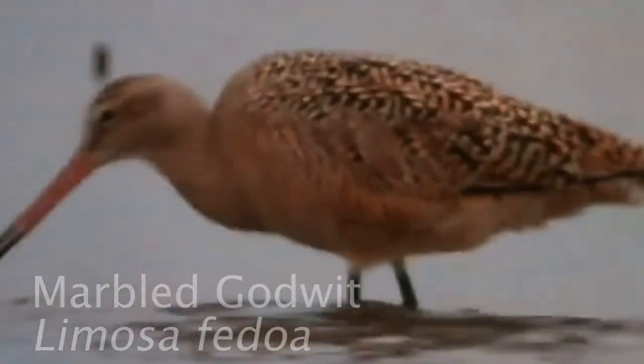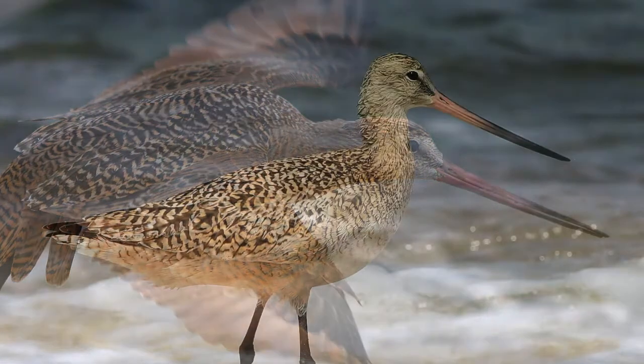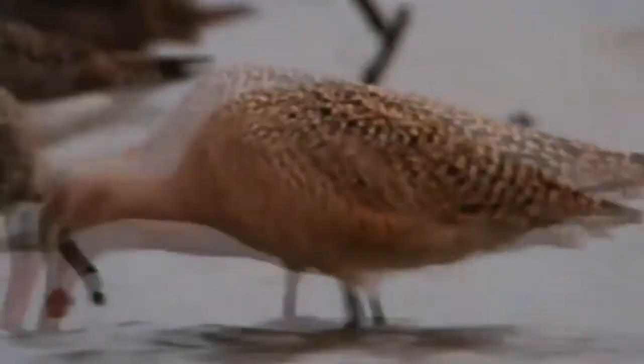The marbled godwit is the largest bird out of the 4 species of godwit. They have a wingspan that generally ranges from between 70 and 88 centimeters, a body length that ranges from 40 to 50 centimeters, and they weigh between 9 and 18 ounces. They have a long, pointed pink bill with a dark tip that is best used for digging deep underneath sand and mud for its prey.